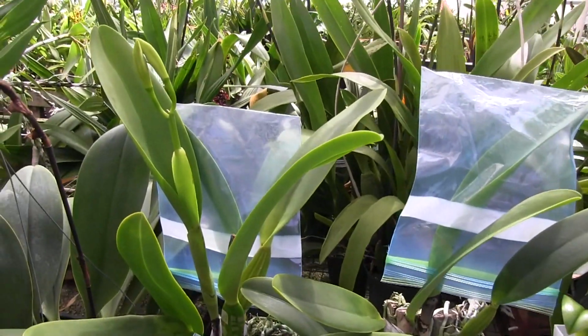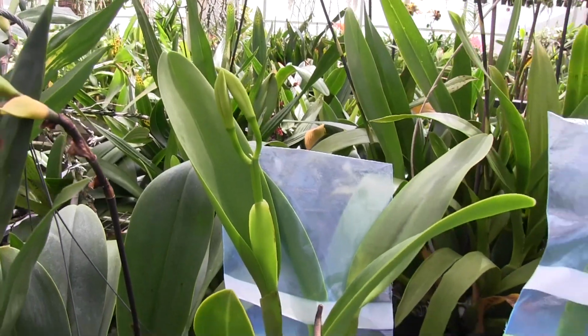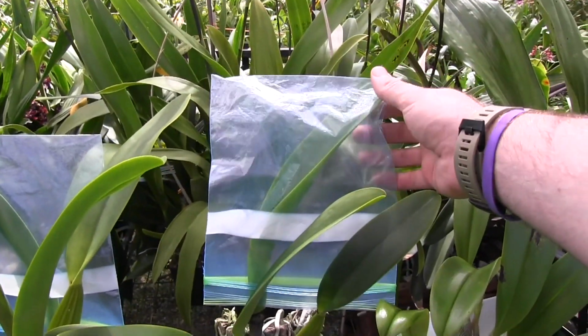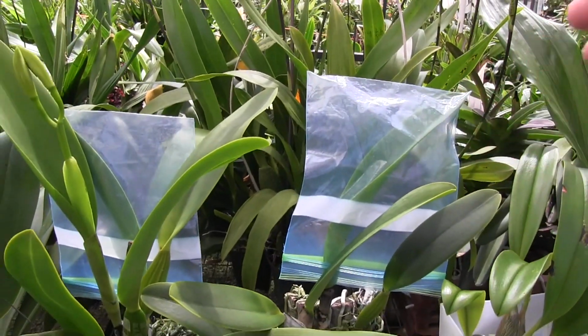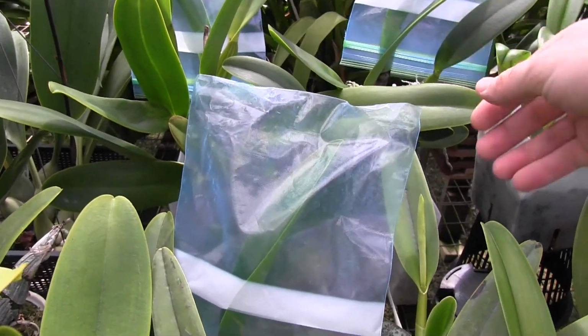And then this is number 4, and number 4's got 2 buds on it as well. So I'm a little disappointed at the number of buds, but hey, for a first bloom, I'm not going to complain. It seems like the plastic bag technique worked. I didn't have any further instances of rot while I was away.